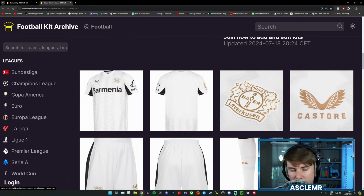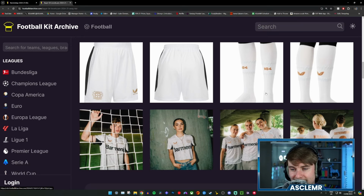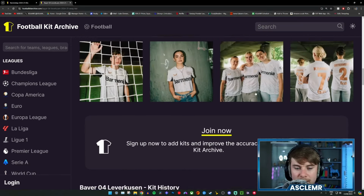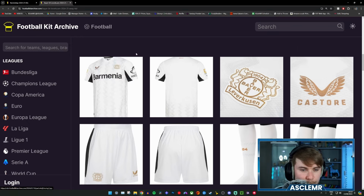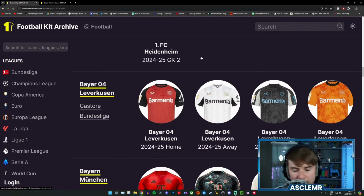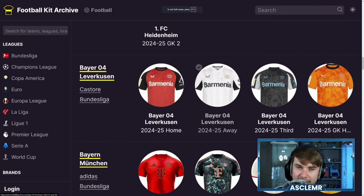with gold. Obviously, they won the league last season, the first time they've ever won it, so they've gone out and made a kit look very royal and regal with this white and gold pattern. I really like it. I think it's clean. I think that's an 8.5 out of 10. And the gold is not an overstated, I've-won-the-league kit. It's perfectly executed in my book.